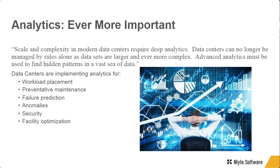Several years ago, we were brainstorming about what the world was going to look like in the data center, and what kind of metrics and analytics we were actually going to need. And a lot of us raised our hands and said, well, we don't know what we don't know, right? Well, not knowing what you don't know is certainly something to be reckoned with. But as time moves on, we start to learn more about what we don't know, and now we're seeing data centers really implementing analytics for several reasons.